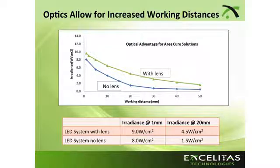With the lens, you've still dropped from 9 to 4.5 watts per square centimeter, but what the optic has now allowed you to do is maintain a much higher irradiance level over that working distance. And what optics will also allow you to do is focus your lens to match your working distance. So it gives you that flexibility to really maximize the irradiance level for the working distance of your application. So that's one way to really improve upon the irradiance maintenance of your system.